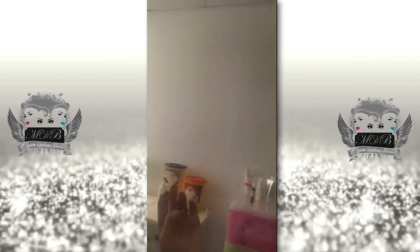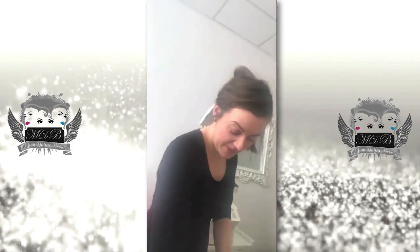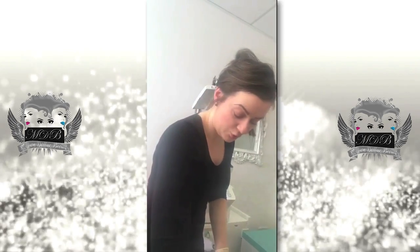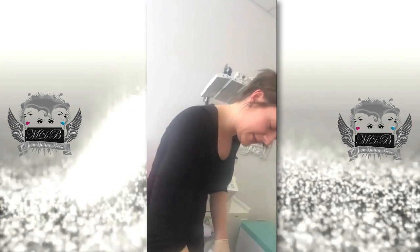So what I'm going to do is get Kerry to explain maybe the technical aspect of it, because she'll be a lot better at that than me. Kerry! Hello. So this is what's known as cavitation, and it's for overall fat reduction. So per treatment you can lose anything from 2 to 4 centimetres per treatment. 2 to 4 centimetres. So you will see results.